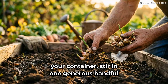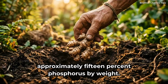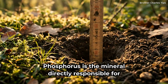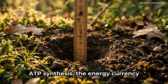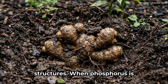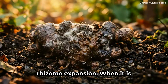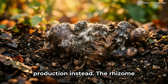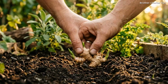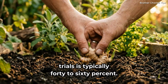Before filling your container, stir in 1 generous handful of bone meal. Bone meal is approximately 15% phosphorus by weight. Phosphorus is the mineral directly responsible for ATP synthesis, the energy currency the plant uses to build underground structures. When phosphorus is adequate, the plant directs energy into rhizome expansion. When it is deficient, that energy goes into leaf production instead. The rhizome mass difference between phosphorus-sufficient and phosphorus-deficient ginger plants in container trials is typically 40 to 60%.